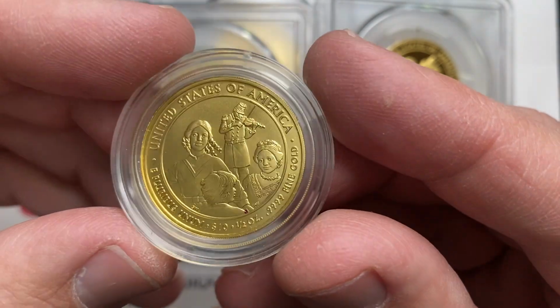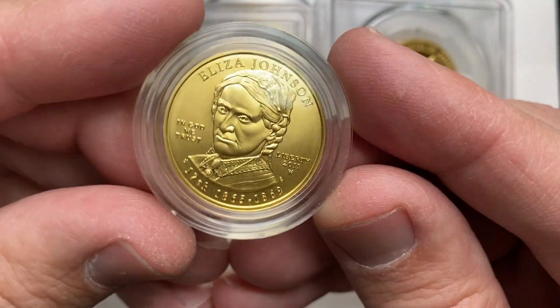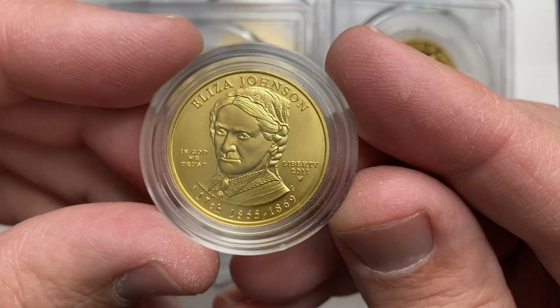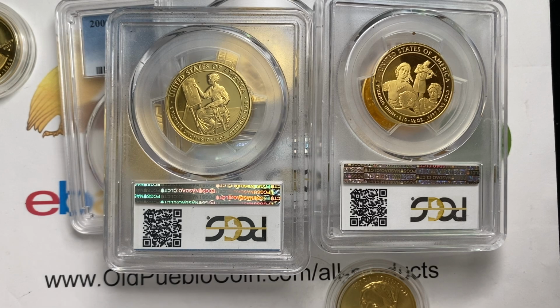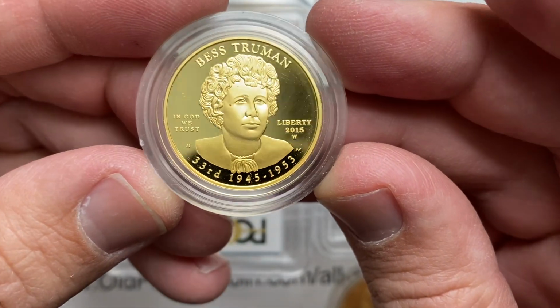You can see the difference when you go to the uncirculated versus the proof versions, where you no longer have the fields that are going to have that mirror finish to them. It'll be a little bit different on those. And let me see, Bess Truman.